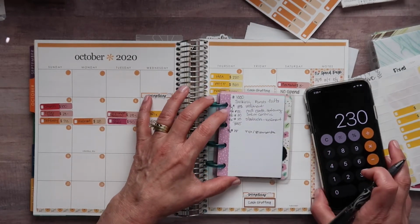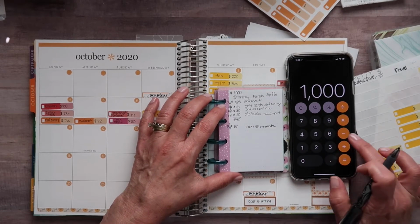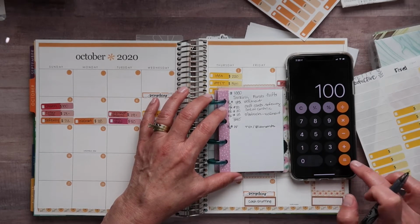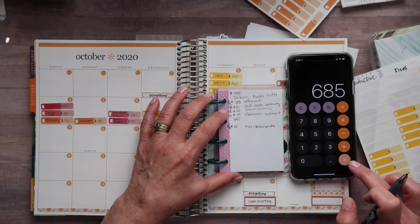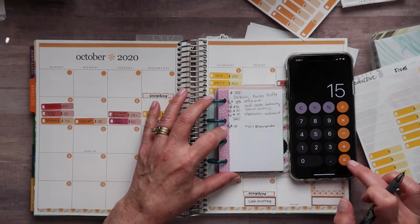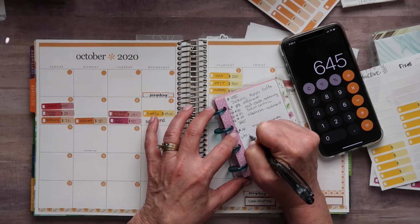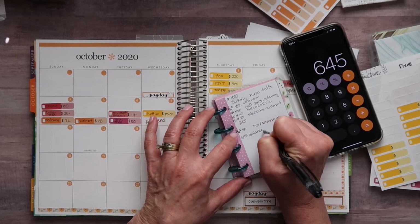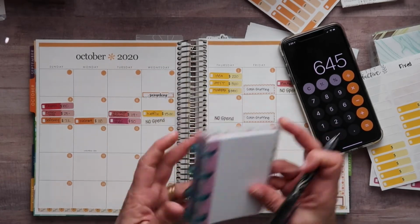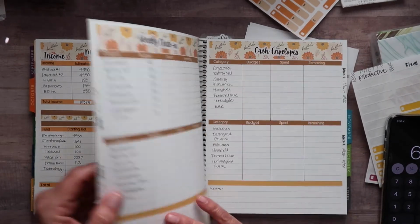For my gift sinking fund, I started with $1,000. For my daughter's birthday, it was minus $185, minus $100, minus $30, minus $25, and minus $15. So I have $645 left. And that is all of our birthdays for this month. So I should be able to transfer this at the end of the month into my sinking fund. Okay, so those are all the transactions. And so let's dive into the weekly check-in.